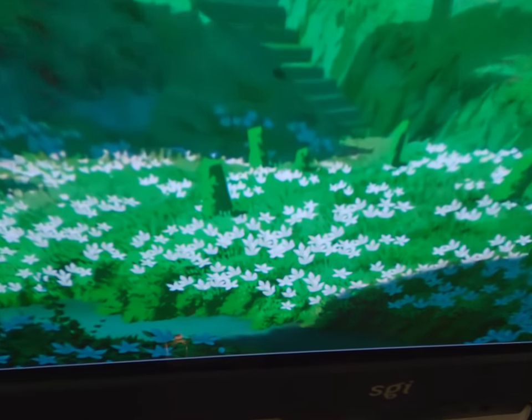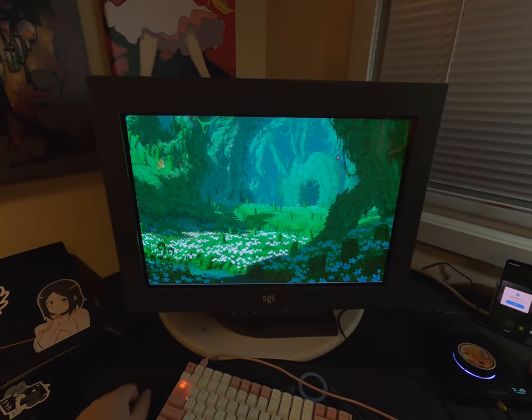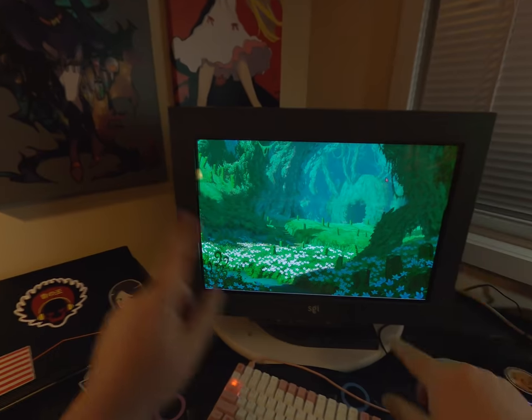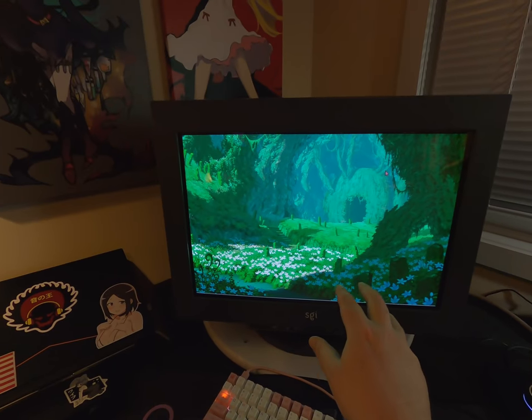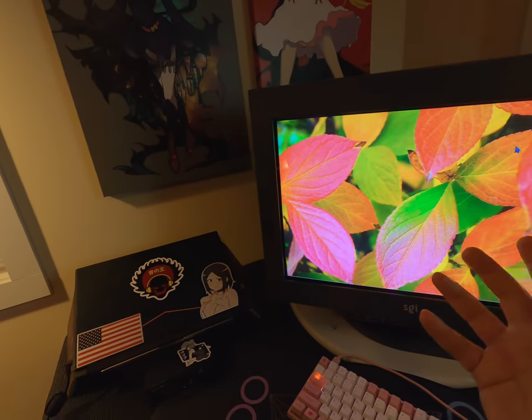If I get real close, like real close, you can't see pixels because there are none. This may have a resolution of 1920 by 1200, which is 16 by 10, but it's not like a normal display because it's like an OLED where we're OLED.